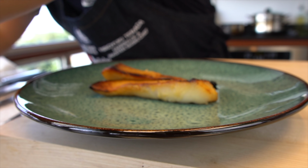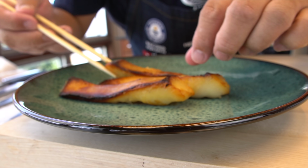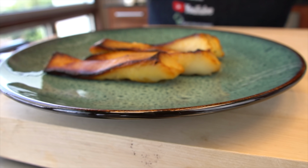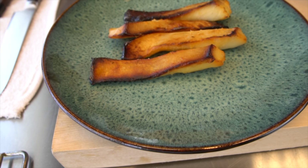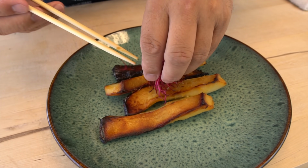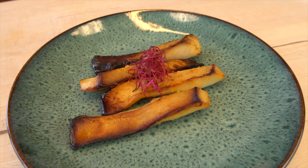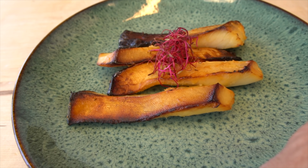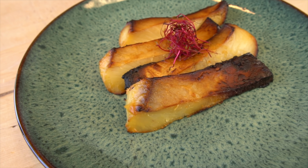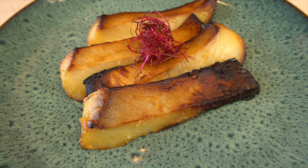I'm gonna put everything here. Maybe 2 pieces is enough for 1 person, but I'll just put everything here. Okay, it's very simple, but like this. So: Managatsuo, Saikyo miso marinade. Beautiful, Hiro. I'll tell you what, it smells great.